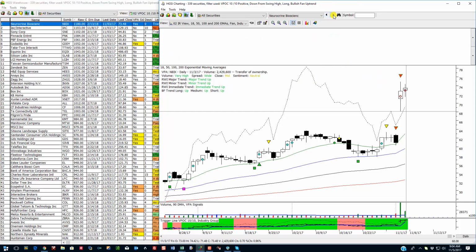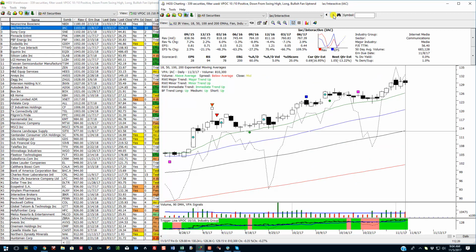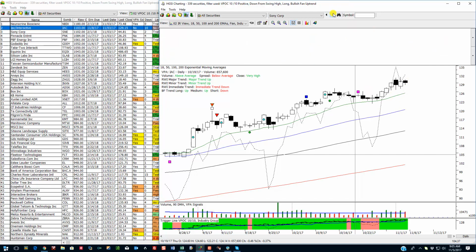Now I can just flip through here to look for other trades that are safer. By safer, I mean they're not so wild. These charts aren't so wild, but there's earnings coming out on IAC soon. Notice how tight this chart is. It's been above the 18-day exponential moving average even when the group went down. This stock held up well, but earnings are a danger sign.